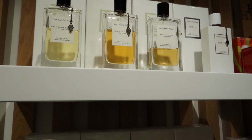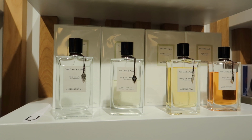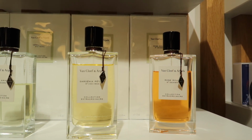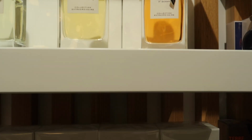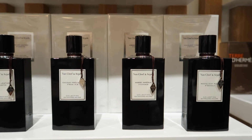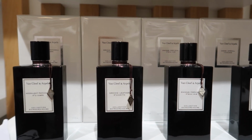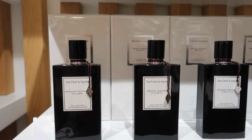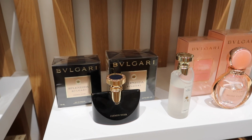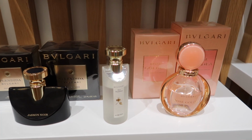So Neroli, Amara, Oud Blanc, and you can see as you pan along, you have Gardenia Petale, Bois Doré, which is a fantastic gourmand, very elegant, by the way, considering it's a gourmand fragrance. So Moonlight Patchouli, fantastic offering here, and at a good price point as well. So if you want to start off with something a little bit less expensive, not as niche, then you have Van Cleef & Arpels, Bulgari, Jasmine Noir.